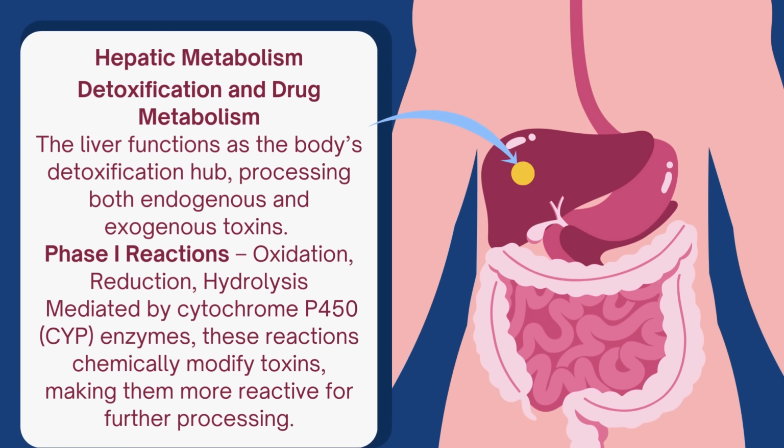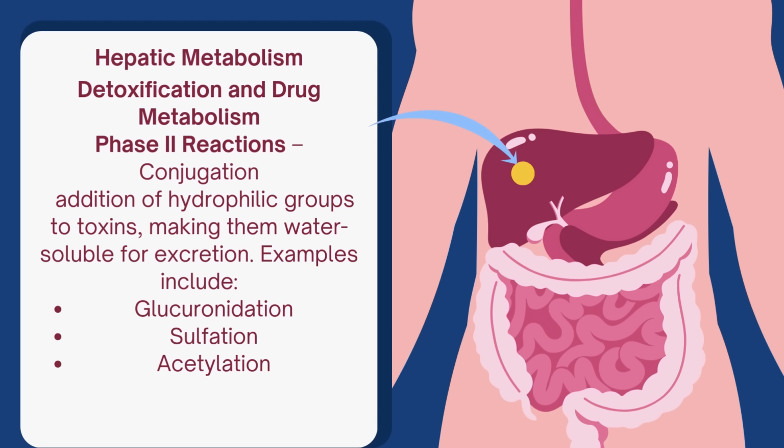Detoxification and drug metabolism. The liver functions as the body's detoxification hub, processing both endogenous and exogenous toxins. This occurs through Phase 1 and Phase 2 biotransformation reactions. Phase 1 reactions, oxidation, reduction, hydrolysis. Mediated by cytochrome P450, CYP, enzymes, these reactions chemically modify toxins, making them more reactive for further processing. Phase 2 reactions, conjugation. Phase 2 reactions involve the addition of hydrophilic groups to toxins, making them water-soluble for excretion.